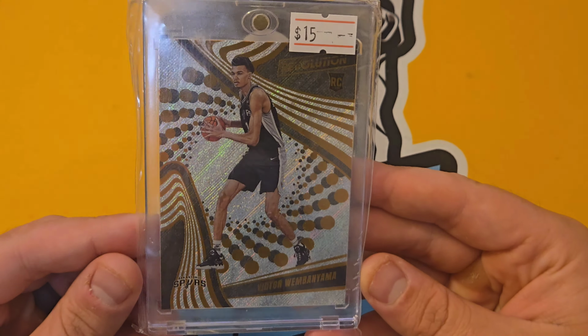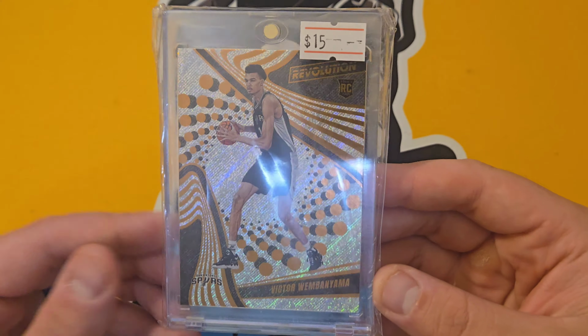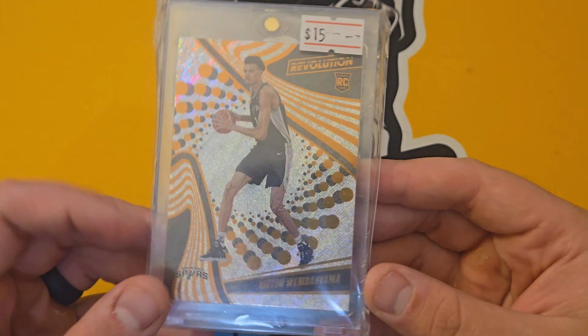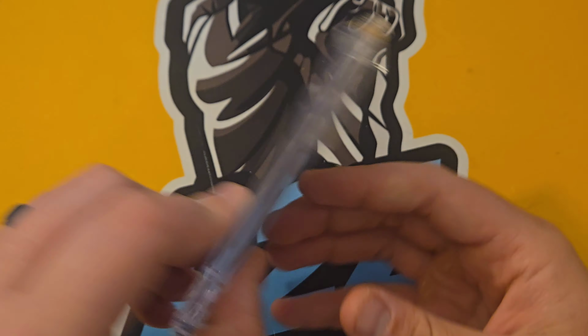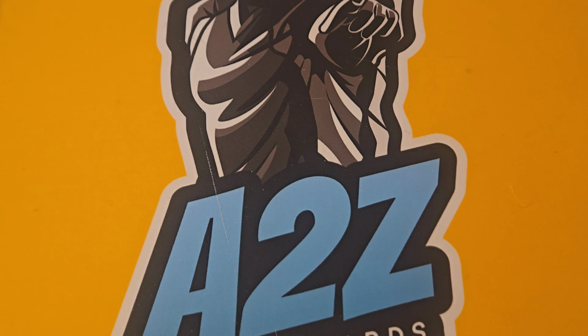Victor Wembanyama, got this from Revolution. One of his first rookie cards. I think this was one of his first cards out, and then came Hoops, but very nice card there. Like that one. I don't believe I have that in my collection currently.